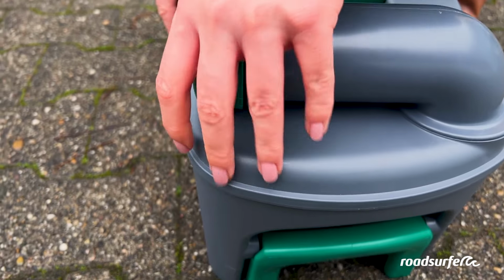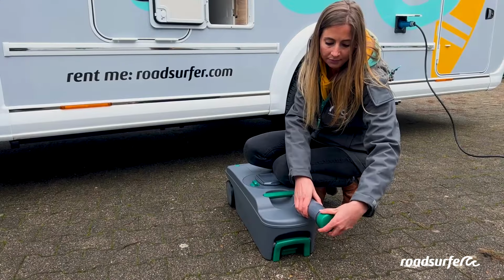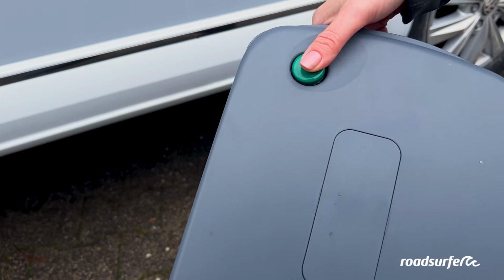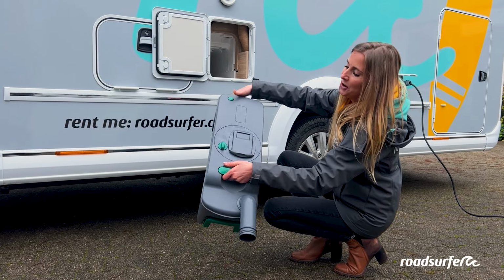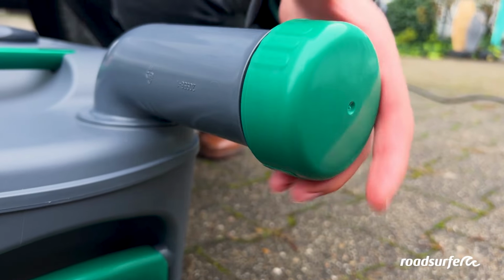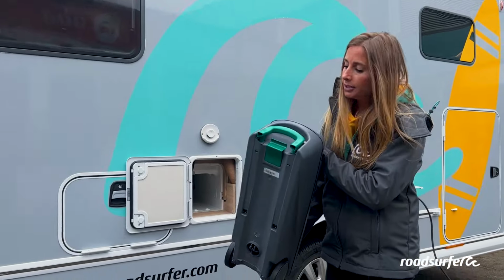To empty the cassette, turn the pipe to the front, open the cover, and then lift the cassette up a tiny bit and press the green button while it is at a slanted angle. Then you can empty the cassette, and when you are done, close the pipe in the front and push it back to the side. Now you can put the cassette back in its place.